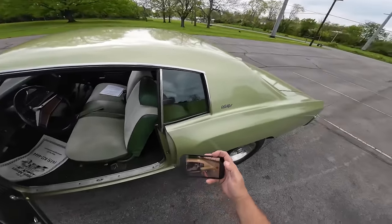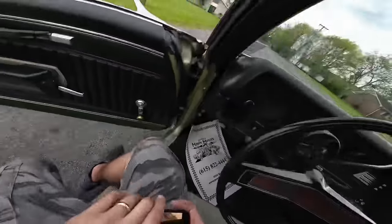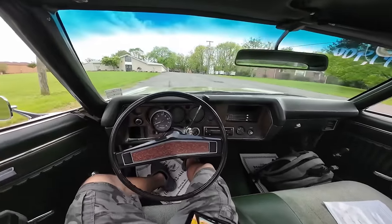Widescreen looks weird on the outside of the car, don't it? But when you get in, look how awesome it is. Woo, you can see everything.